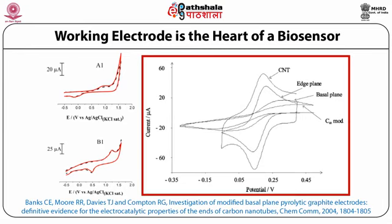What is shown here is a very distinct oxidation as well as a reduction peak. I would like to take your focus only on the CNT portion of the peak, which shows a very distinctive oxidation as well as a reduction peak in comparison to the graphs which are shown on the left. The reason why we have got such distinctive peaks is the use of carbon nanotubes in the working electrode. Carbon nanotubes are known to have very good electrical conducting properties and therefore they enhance the response of a biosensor.